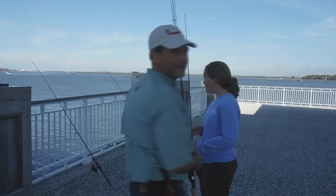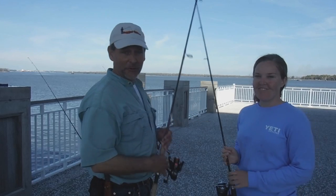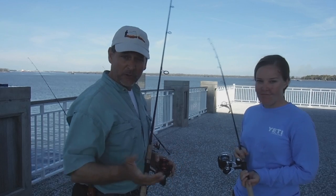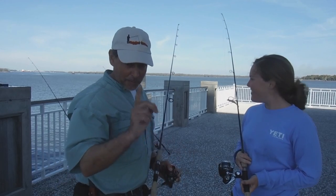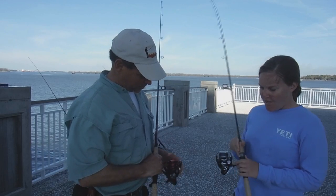They're awesome. Hey everybody, Jiggin Jerry, Mount Pleasant Pier. We've got Darcy Hill here, and she's out here today, and she brought some fishing reels to test out here at the Mount Pleasant Pier. And of course, this time of year, we're gonna test them on sheephead. There are some trout coming up, though. I ran into some. So tell us a little bit about your reels here, Darcy.